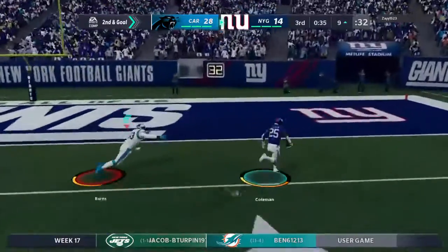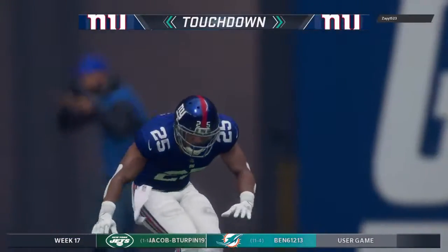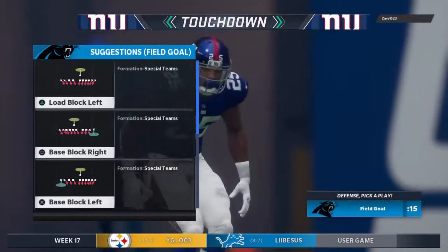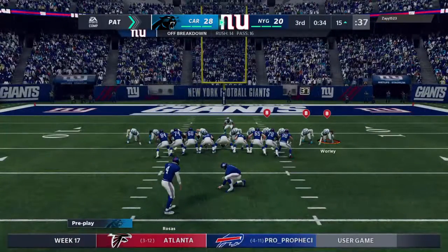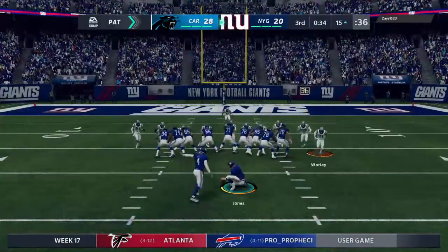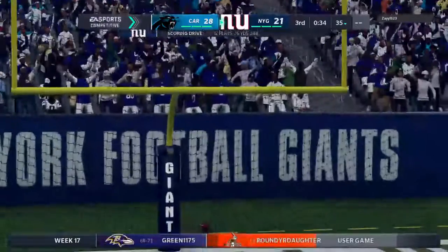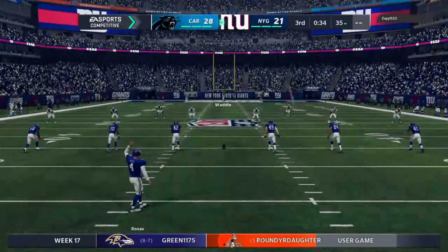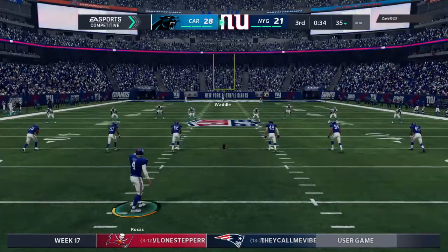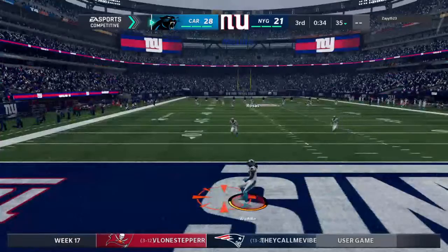Coleman. And he will take it on in for a giant touchdown. Tevin Coleman, his 5th touchdown now on the year. And the Giants able to get this back within a touchdown. He's got it, and they're back within a touchdown at 28-21. Panthers 28. Giants 21.